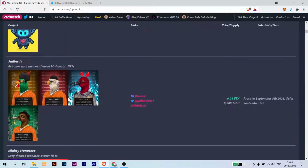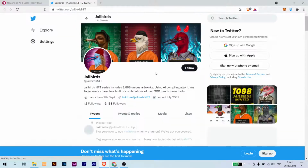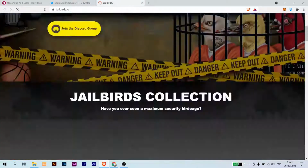What I want you to see is this one, for example. It's 8k, and that's a sweet spot. Let's go to their Twitter, and as you can see here, they have 6k followers. And let's say that on the 8th of September it has already started minting. There are some people who only join Discord and don't join Twitter. So let's check their website and see if they are done minting, or if they still have some to mint.